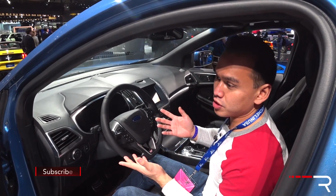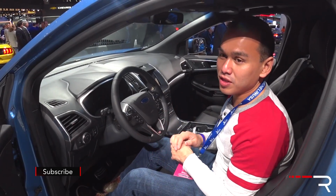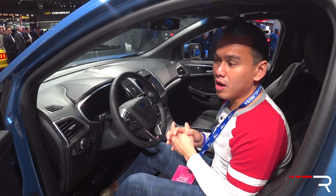I mean, with crossovers being so hot right now, a sporty crossover like this was definitely unexpected. I'm glad to see that Ford is trying to give the Edge a little bit more of that sportier feel in the segment.